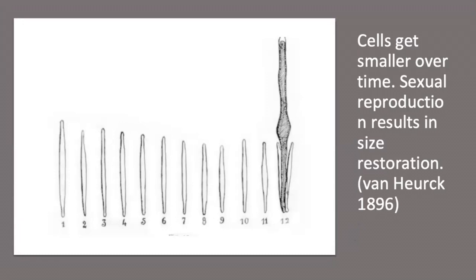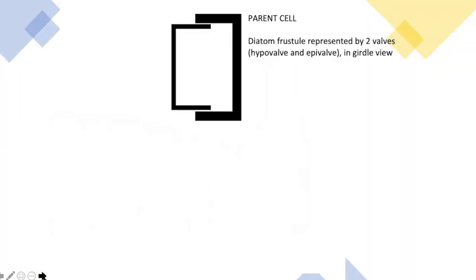And there's a lot of variations on the life cycle. We'll take a simple one. Haploid amorphous gametes emerge, fuse, form an auxospore, and elongate to get to their maximum size. These are the only organisms that we know that have this type of really kind of bizarre life cycle, that they get smaller over time, and it's the sexual part of the cycle that allows them to restore, a size restoration process.